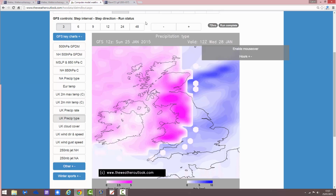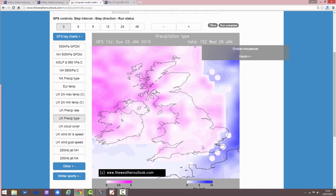Once that clears through, it gets down towards the southeast, and there had been a suggestion that there could be some snow on the undercut down in the southeast, through East Anglia and southeast England. It's not there on the midday run of the GFS, when I'm doing a video on Sunday. It's just showing rain coming down into the southeast, but it's still a little way off, so we need to keep an eye on it.